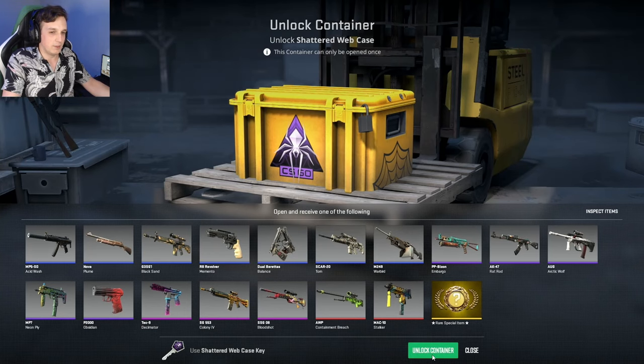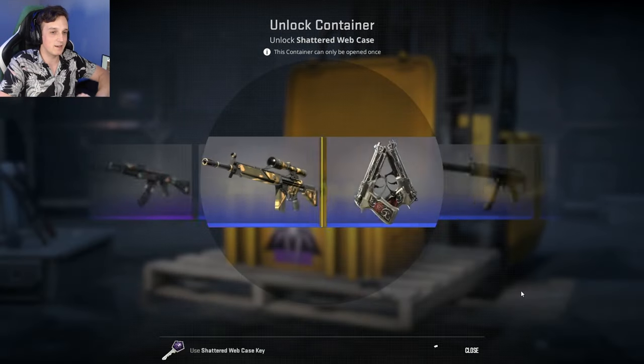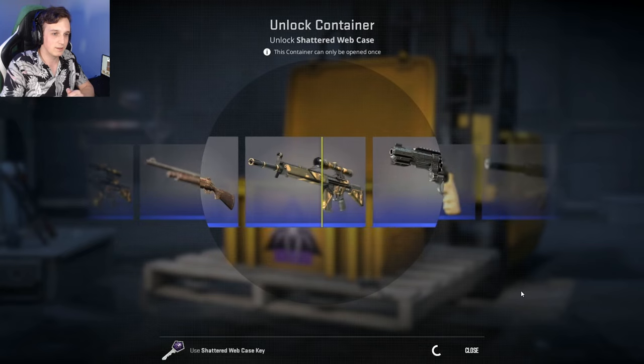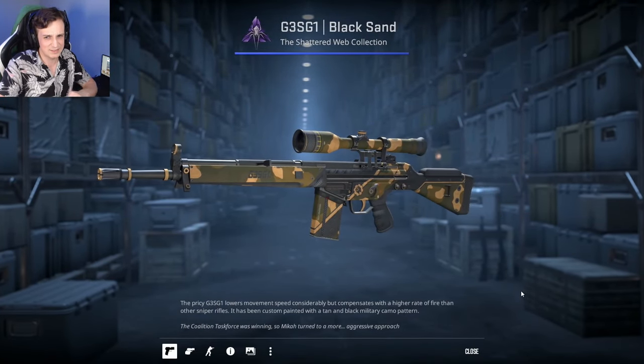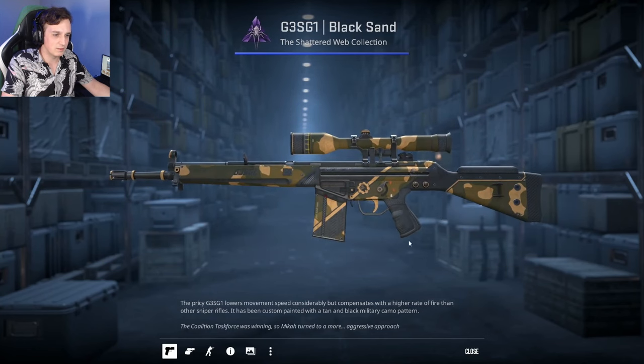Each one of these is £3.18 at the moment, so not quite the cost of the newer ones. But it doesn't change anything because we are still getting a blue out of it. Ooh, G3SG1 Black Sand. That sucks. Field tested as well, so the bottom of the barrel, really.